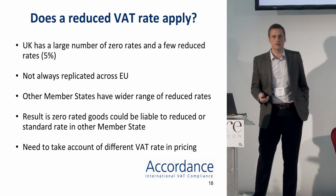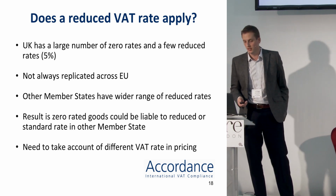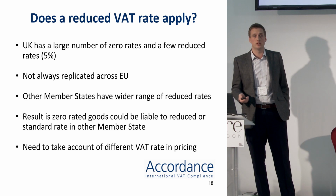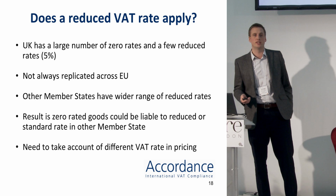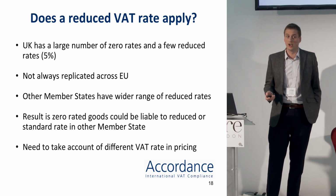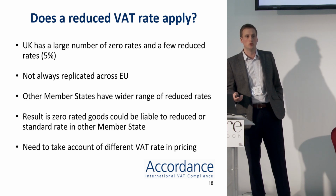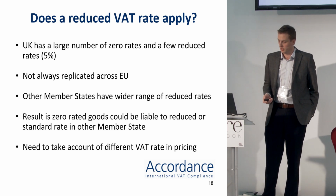In addition to the standard rates of VAT, they also have reduced and zero rates of VAT. The UK has a large number of zero rates and reduced rates applicable. For children's clothing, for example, there's a zero rate applicable in the UK. It's not always replicated across the EU. I think the only other country that applies a zero rate of VAT to children's clothing is Ireland, and I think Luxembourg has a reduced rate of 3%. So if you are selling children's clothing into other countries, just be warned that you probably would have to start charging the standard rate of VAT in that country.